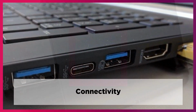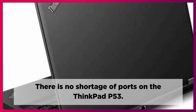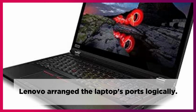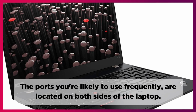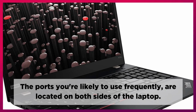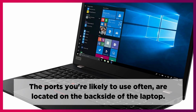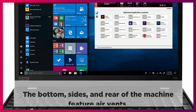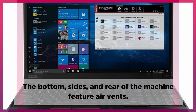Connectivity. There is no shortage of ports on the ThinkPad P53. Lenovo arranged the laptop's ports logically. The ports you're likely to use frequently are located on both sides of the laptop. The ports you're likely to use often are located on the back side of the laptop. The bottom, sides, and rear of the machine feature air vents.